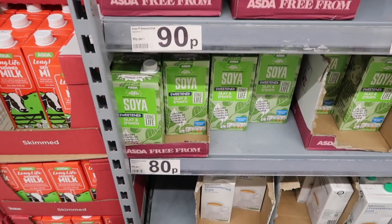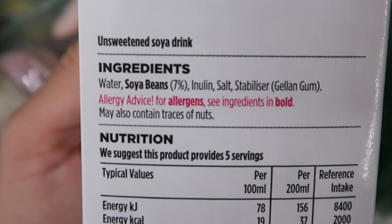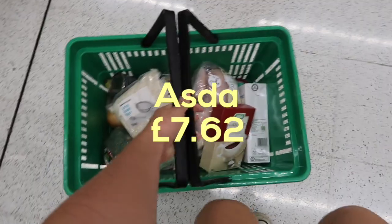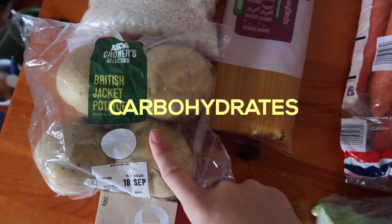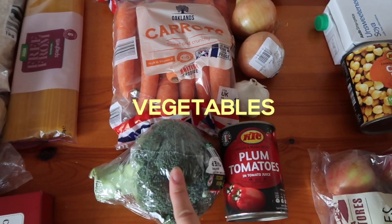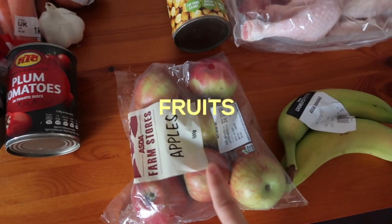Milk, soya milk, let's check this one. Corn flour. Carbohydrates, I have rice, pasta, potatoes, and corn flour. Peppers, carrots, onions, garlic, tomatoes, and broccoli, 6 eggs, soya milk, chickpeas, chicken, apples, and bananas.